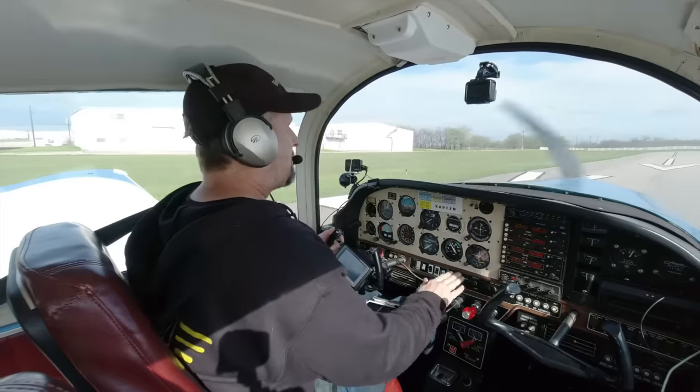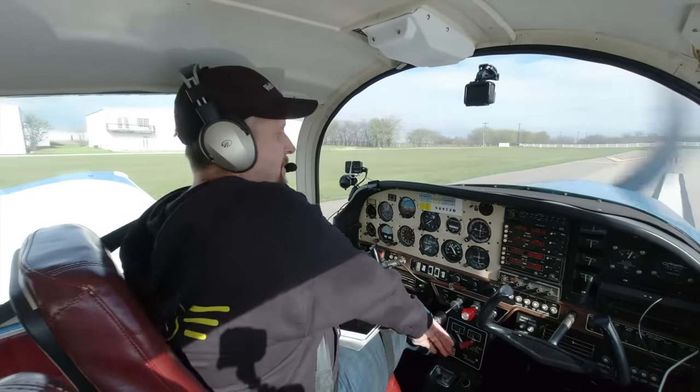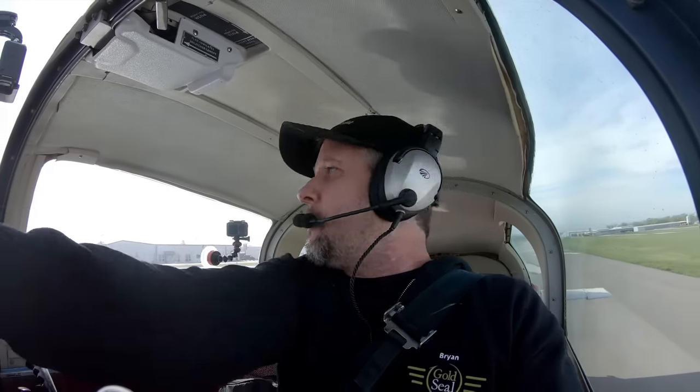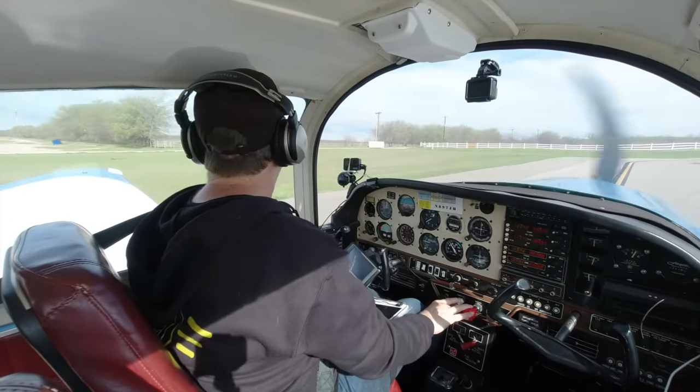You probably noticed the whole time I'm flying, I keep my hand right here on this knob. It's because the plane doesn't have armrests, and there's nowhere to put it. So that's the best we could do.